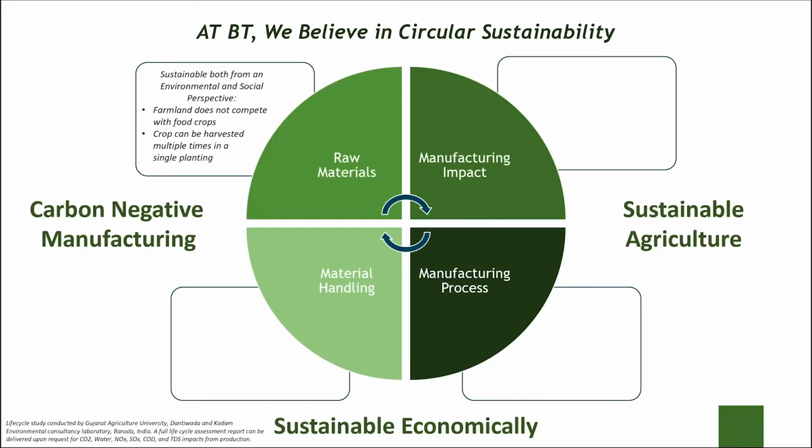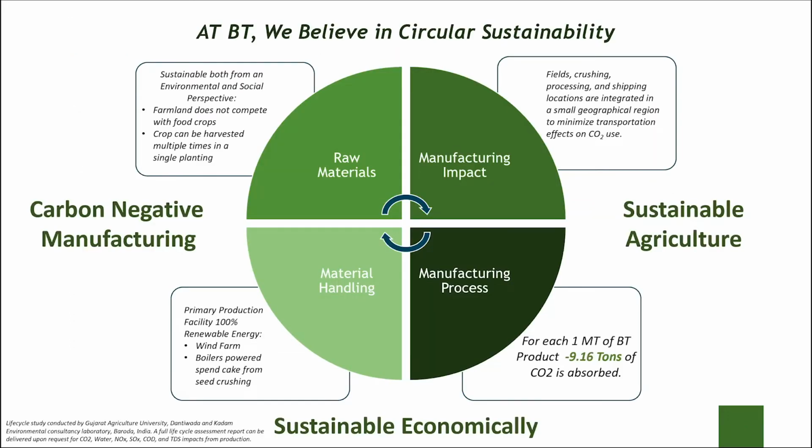And then finally, I want to talk a little bit again about how we believe in circular sustainability here at BT. Our goal is to, obviously, provide these sustainable solutions. And the way we're doing this with our estolides is using castor as a feed source. We like it because castor is sustainable from an economic and socio-economic standpoint. It's grown on farmland and doesn't really compete with food crops. There's no GMO used in the production of castor.